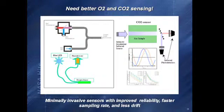Since we couldn't find ones that would work, that were really, really small and wouldn't hurt this delicate flame, we built our own oxygen sensor and CO2 sensor, using infrared absorption and some fluorescence quenching. Proved that they wouldn't drift, could sample very, very fast. Got all set to fly, couldn't, and then the flight got canceled.